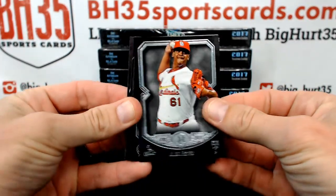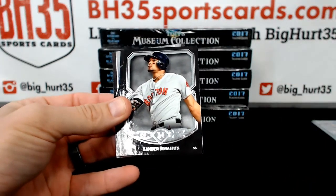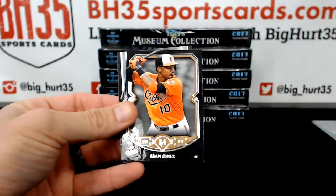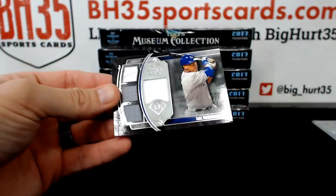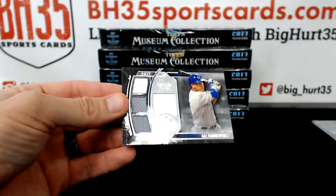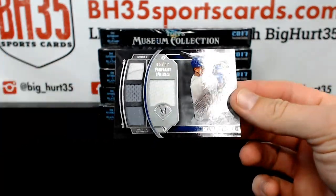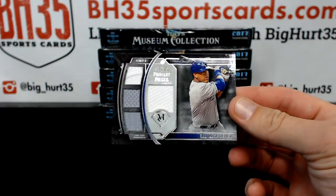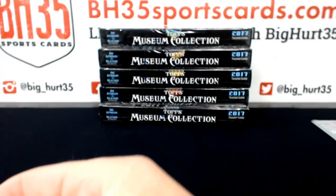Alex Reyes. Derek Jeter. Xander Bogaerts. Adam Jones. And quad. Salvador Perez. I thought it was Puig. Salvador Perez, 65 out of 99 for the Royals. Jimmy Mahan, the Royals.